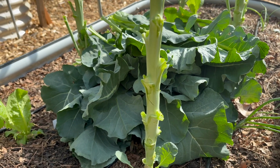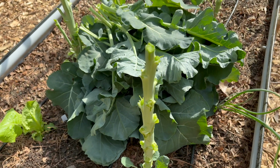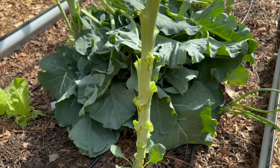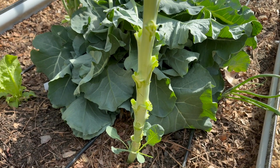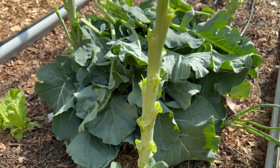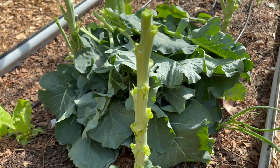So the last thing are these stems right here and the really big leaves. These really big leaves are going to go into the compost pile, or we can chop them up and put them in our worm bins. And then for the stalks right here, I found a recipe online to take the stalks, cut them down, put them in a little spiralizer, and you can make a broccoli noodle. So I think I might even try that.